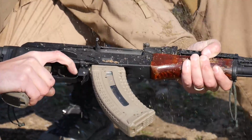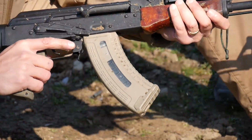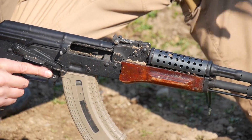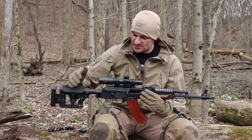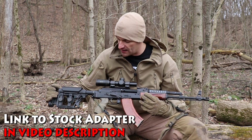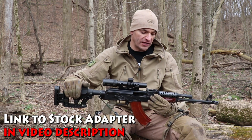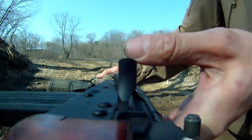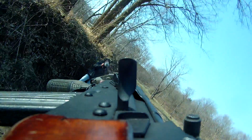You want to keep it wood, it will take regular AK wood. You want to do something more, then you can add the stock adapter and put M4 stocks on and have fun with that rifle that way. Absolutely no problem. And as far as the parts and everything, so far so good. I did not have a look into the guts yet, which brings me to the point. Enough with the talk, let's have a look inside.